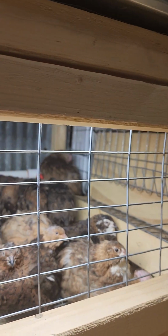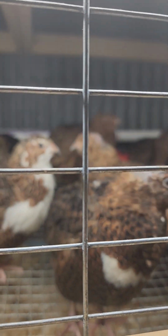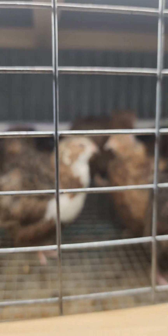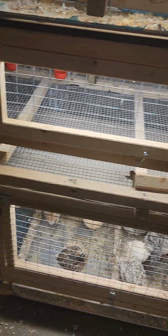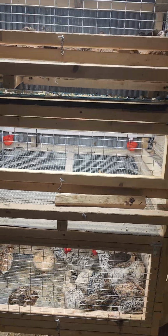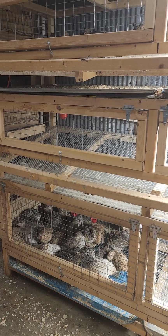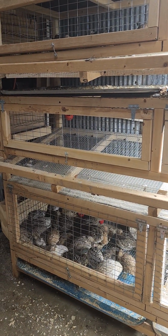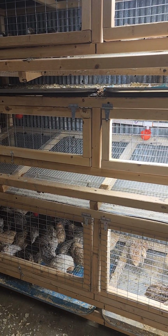But now we will start moving some of the babies from the bottom, all the babies from the bottom, up to the 3rd story or 3rd level, I guess 2nd level if you're counting from the bottom. And they will be our breed stock. We'll set them up 5 or so, 6 maybe hens to a rooster.